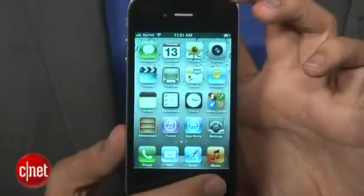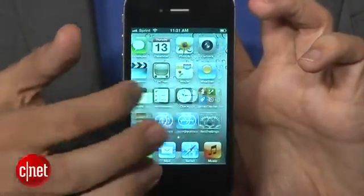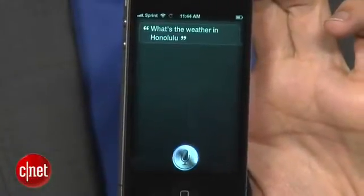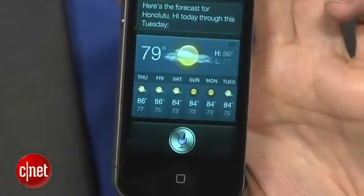On the screen, you'll see most of the same icons. There's some new icons from iOS 5, of course. But the iPhone 4S does bring a few changes. The first is Siri. Siri is a voice assistant program. Now, the iPhone has always had voice commands and dialing, but Siri goes a whole step further by also delivering all sorts of information. So you can ask it to do things, and you can ask it to deliver information.